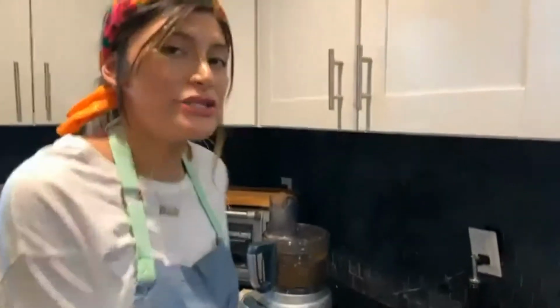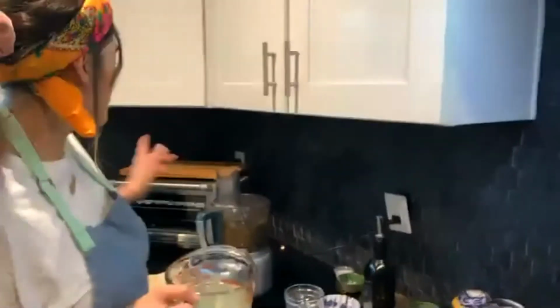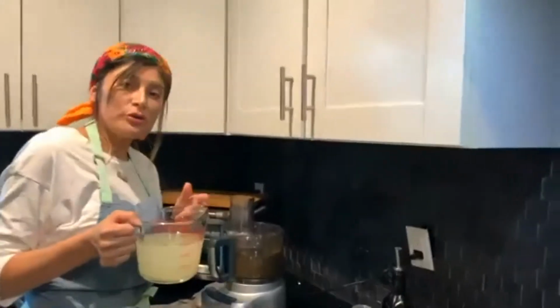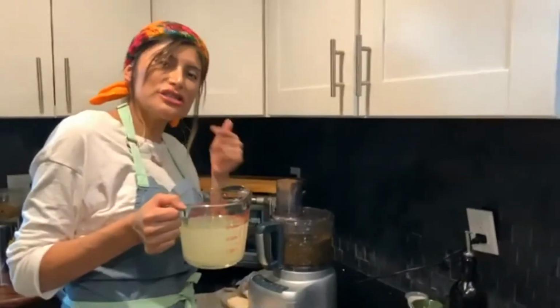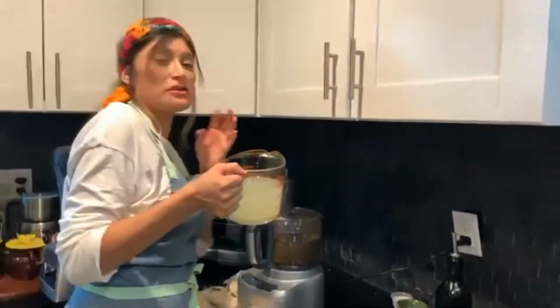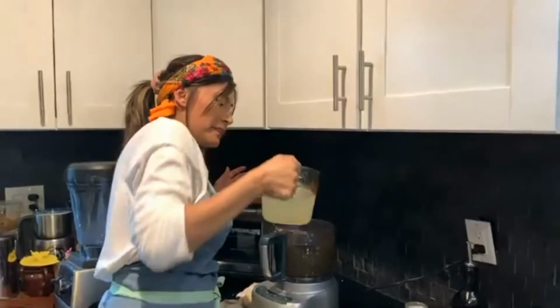Okay, if this is happening to you at home, I didn't have enough onion. I'll put a little bit of water in the processor just to get it going, so it becomes a little more pasty. So if it's happening to you at home, just add a little bit of broth. I just didn't have enough onion.